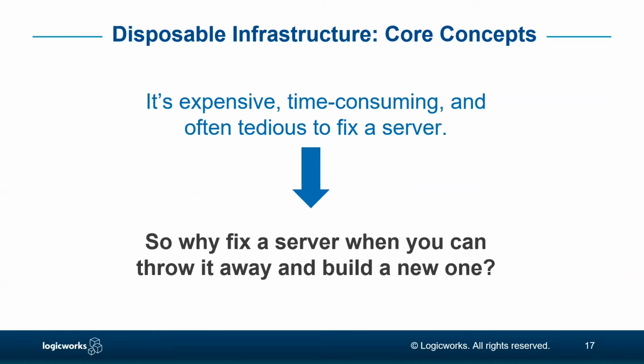All right, so no one really likes having to fix a server, especially at 2 a.m. It's time consuming and expensive. So if you've ever been on call before, you know the pain of fixing something that's broken early in the morning when everybody's sleeping. So in the cloud, we take a different approach. Why fix a server when we can just replace it with a fresh build? And that idea has led to the development of what we call an immutable infrastructure.